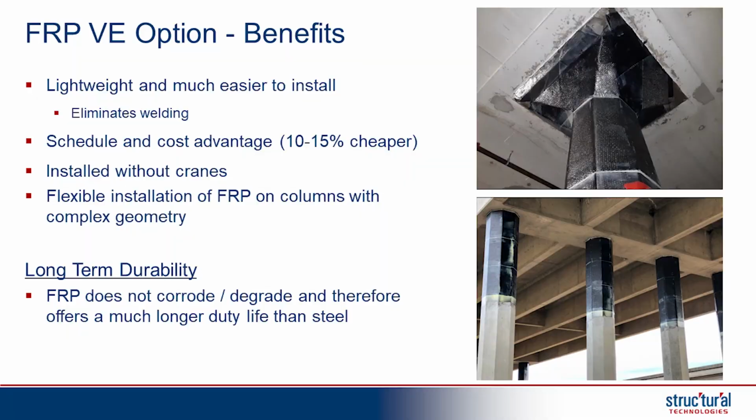Kind of exemplified it already, but FRP is considerably lighter, easier to handle. We calculated an advantage in the magnitude of 10 to 15%. We didn't need a big crane to lift heavy steel and place it or deal with any safety issues that might result. And I apologize, folks, I used to be more on an architectural side with a previous company.